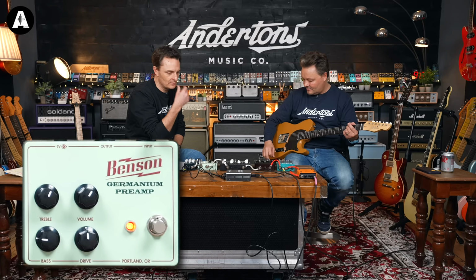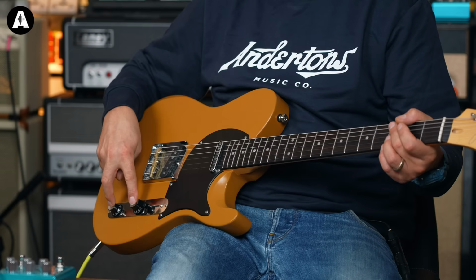That's a nice tone, though, on the back pickup. And if you are looking at these here, I'm just trying out, just modding the knobs to see what it looked like. I forgot to take them back off.